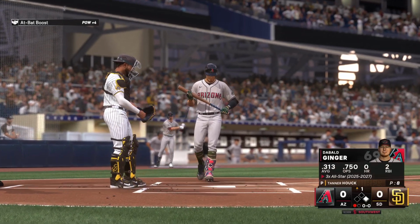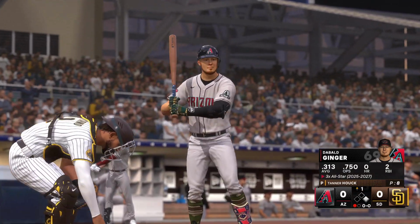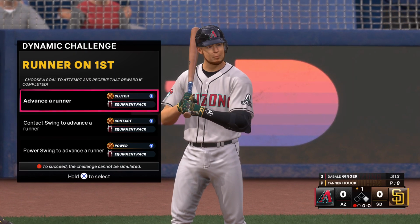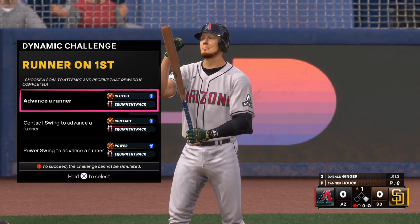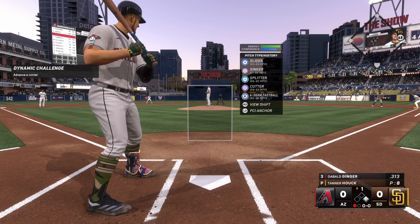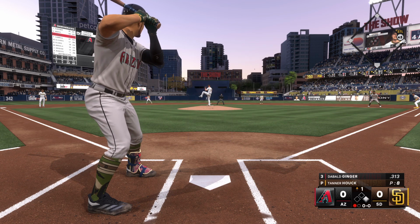So here we go, top of the first, no score, 1 out, runner on first. I'm batting third in the order and facing off against Tanner Houck. I get a dynamic challenge right out the blocks here because of that runner on first, advancing the runner. That's what we're going to do here. Tanner Houck does throw 96 on his sinker, 90 on the splitter, 93 on the cutter, 96 on the four-seamer, only 86 on his slider.